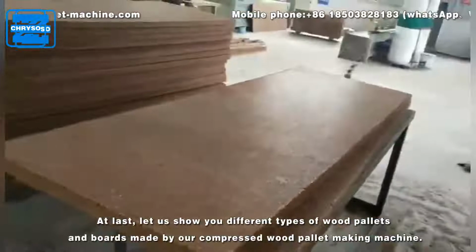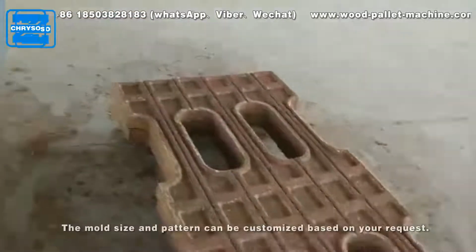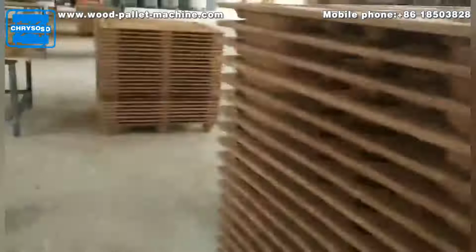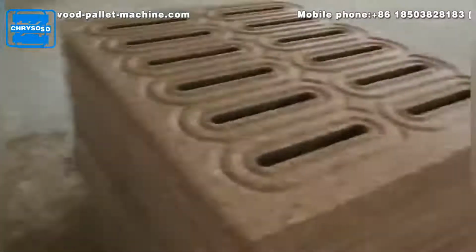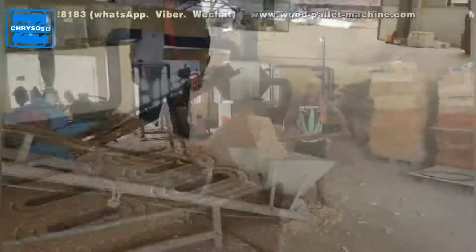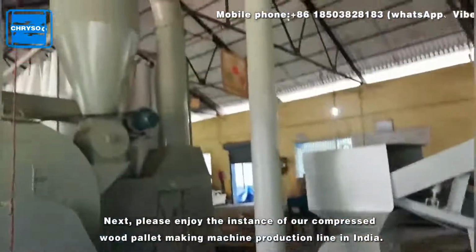At last, let us show you different types of wood pallets and boards made by our compressed wood pallet making machine. The mold size and pattern can be customized based on your request. Next, please enjoy the instance of our compressed wood pallet making machine production line in India.